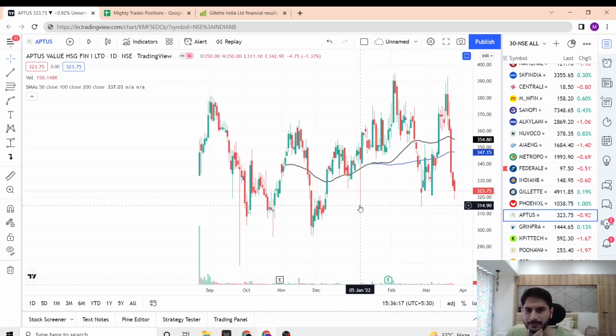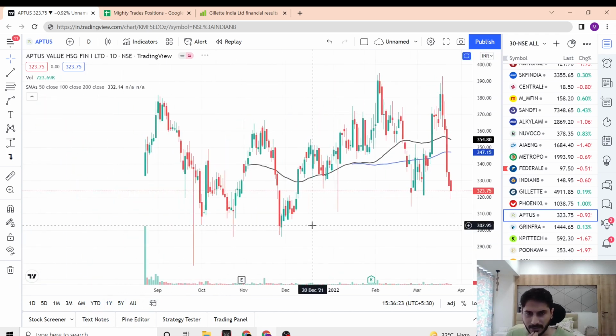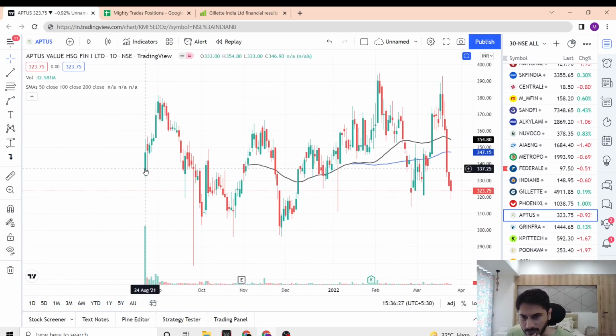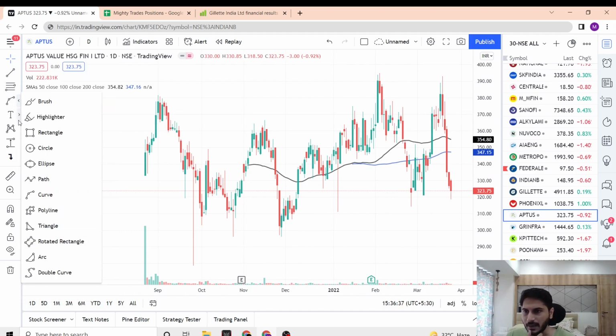Moving on to APTUS Value Finance. Let's move over to the weekly chart. Okay, looks like it's a recent listing. Stock's been consolidating since August 2021. So it got listed in August last year. And the price has been just violently moving in a particular range. Let's try and mark that range.